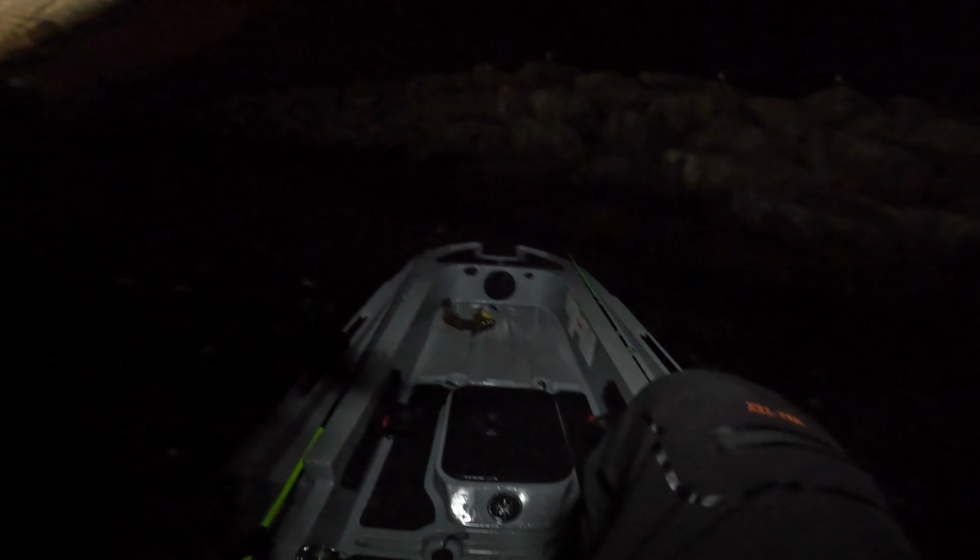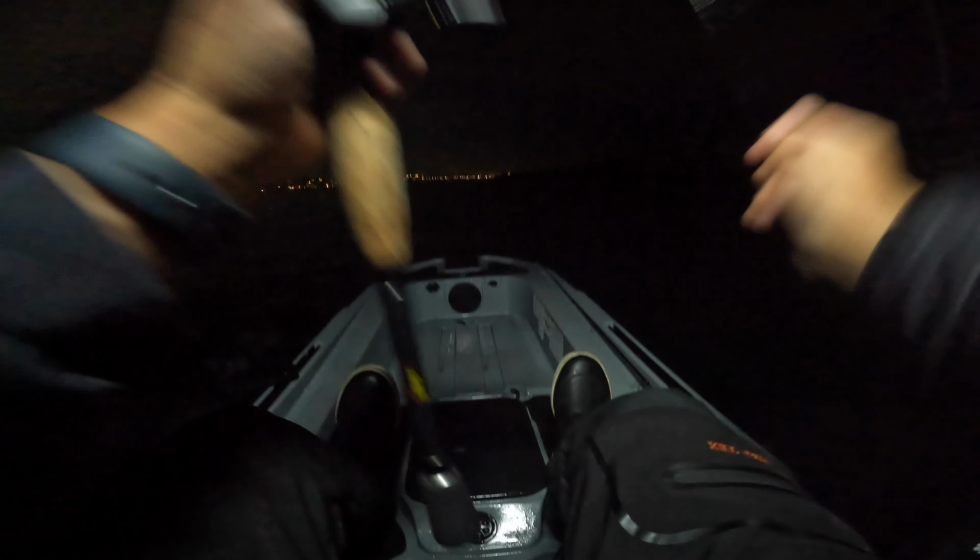That is a massive fish. Look at the size of this fish. Oh, I'm on. Oh yeah. There we go. That's a big spotty. Yes! No way. First cast, I literally thought I caught a bird for a second. That was a giant. Catch you later. No way.